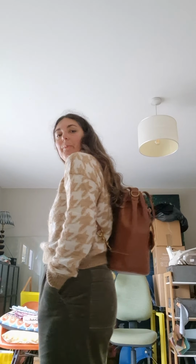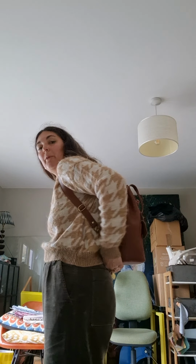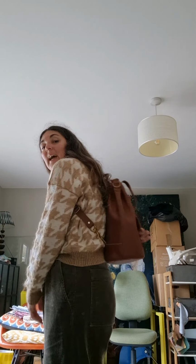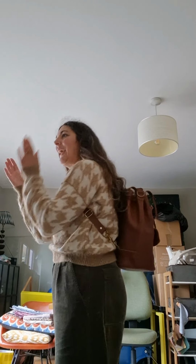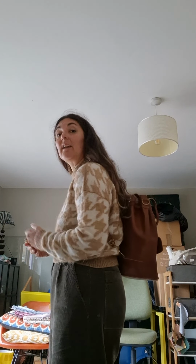So this is the view from the side. As you can see, it hugs your back really nicely. I've got it sitting at the nape of the base of my back, and it's hugging into my body. A lot of rucksacks fall away and there's a big gap between your body and the bag. When you're walking, you end up with this sort of banging and slapping between your back and the bag, and it can be quite irritating and uncomfortable. So this has a snug fit between you and the bag, so you move as one.